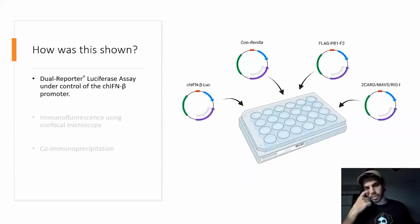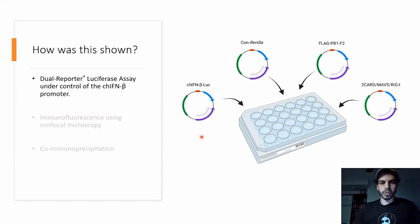So how did we show this? We used something called a dual reporter luciferase assay. First we transfect cells with a plasmid containing the luciferase gene. Luciferase is a luminescent protein. It's what gives fireflies their glow. And this gene is under control of our chicken interferon beta promoter. So there's our type 1 interferon.